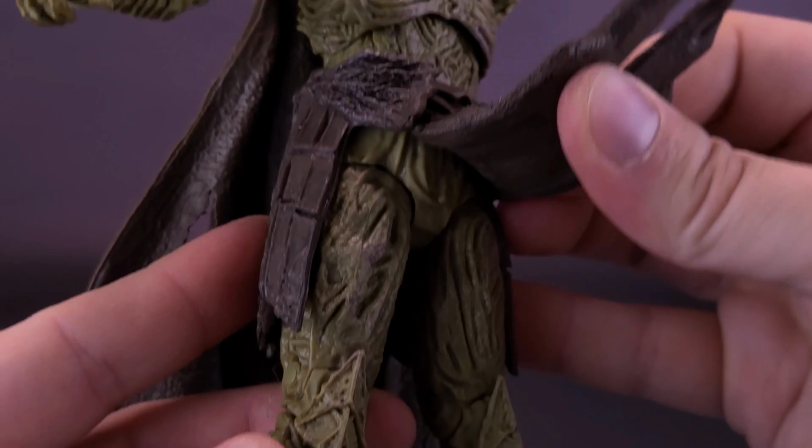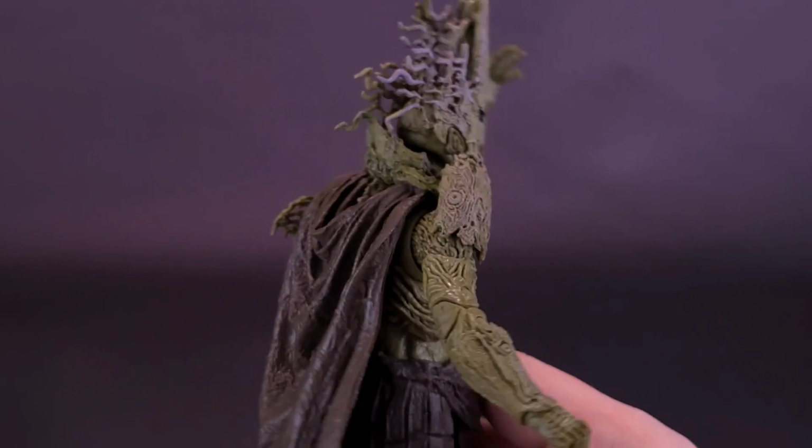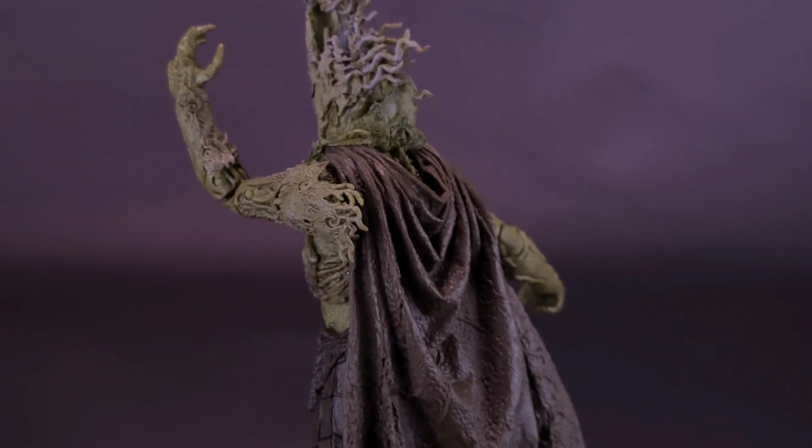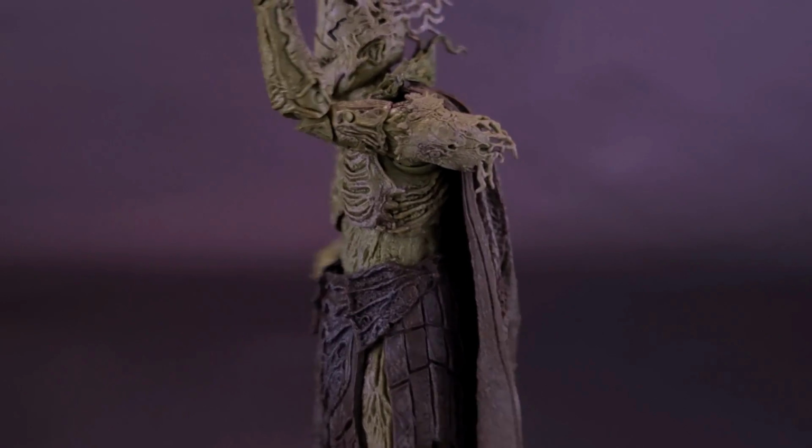Detailing is really nice on this guy. I mean, he kind of looks also a little like Swamp Thing. This could easily be a bad guy that could be fighting Swamp Thing. Although the size of Swamp Thing, especially the one that we got from the DC Multiverse line, I don't know how much Kordax is going to stand a chance against him.